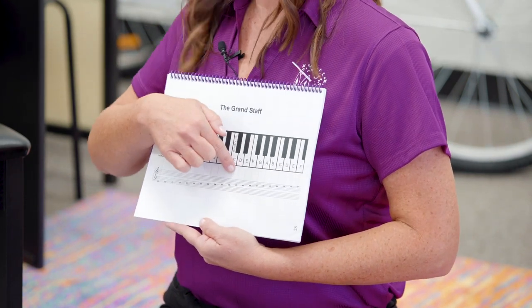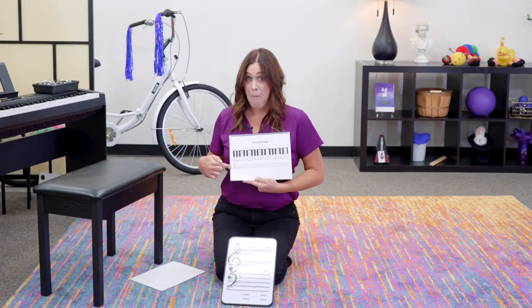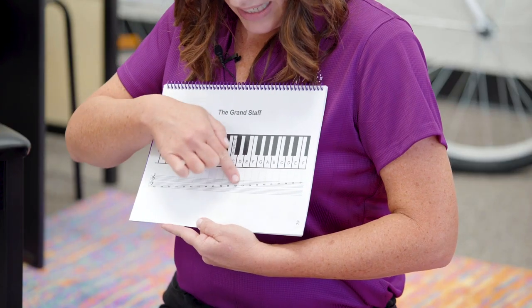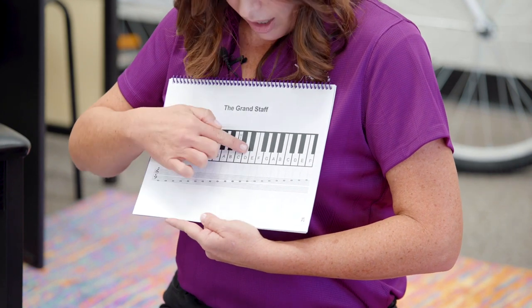Check it out. What do you think? Is middle C in the treble clef or is it in the bass clef? Can you tell? I think it can be in both. Let's keep going. There's our middle D. You won't normally see middle D like that, but I like how you can see where the middle C line is. All right, let's keep saying them.